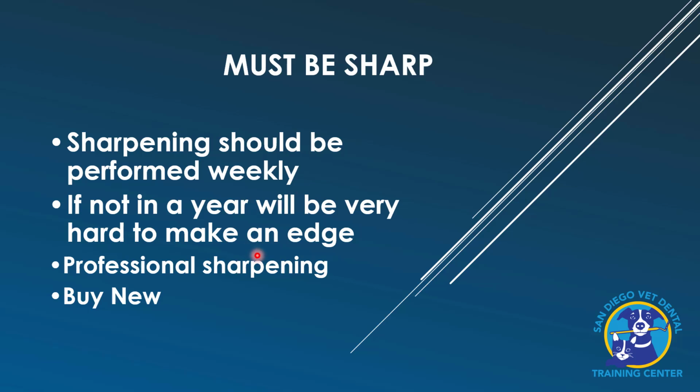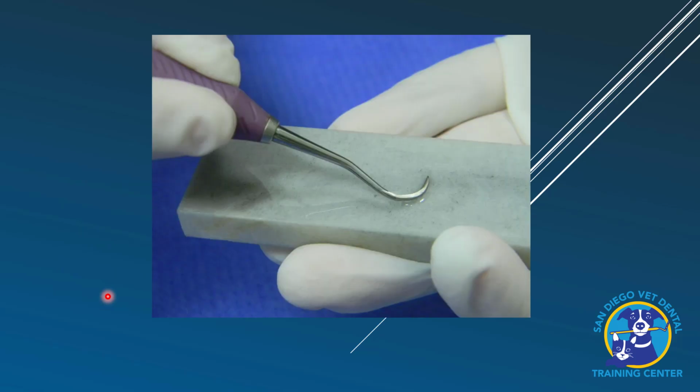If you have never sharpened your instruments, it's probably going to be a big challenge to get them sharp without doing something significant. So professional sharpening is a good answer, or honestly, buying new.